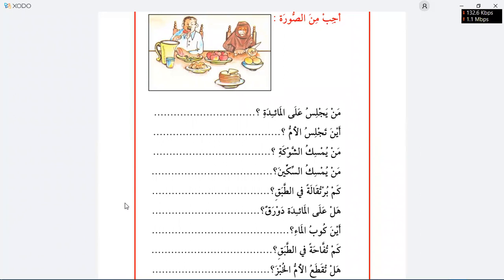أين كوب الماء؟ Where is the glass of water? جانب الجك. كوب الماء بجانب الجك. الكوب بجانب الجك.